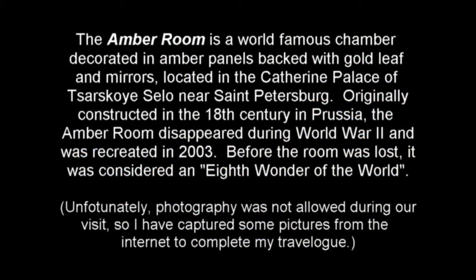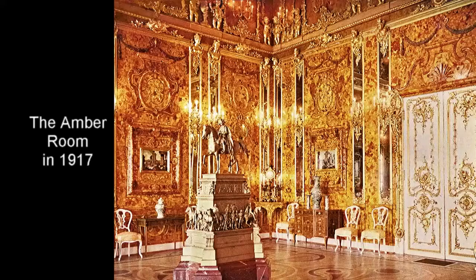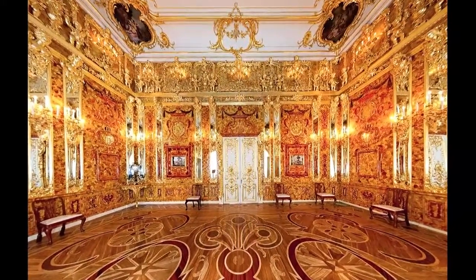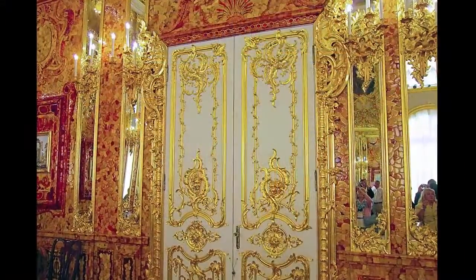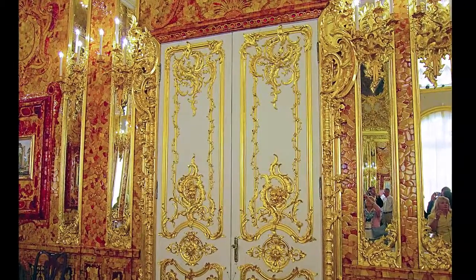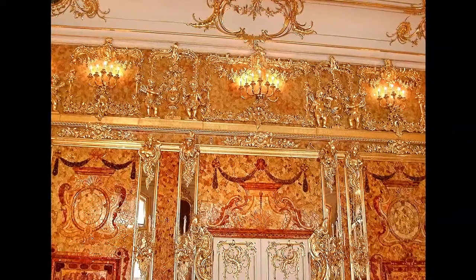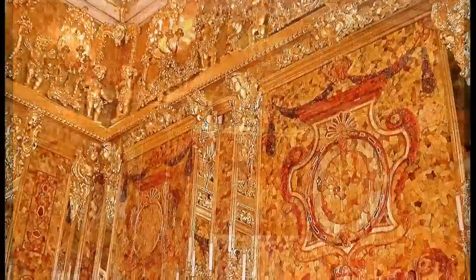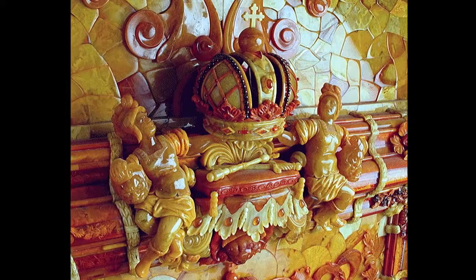The Amber Room is a world-famous chamber decorated in amber panels backed with gold leaf and mirrors. Unfortunately, photography was not allowed during our visit, so I have captured some pictures from the internet to complete my travelogue. Originally constructed in the 18th century in Prussia, the Amber Room disappeared during World War II and was recreated in 2003. Before the room was lost, it was considered an eighth wonder of the world.